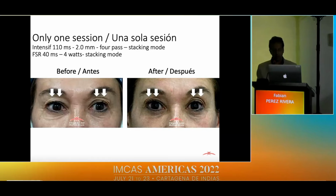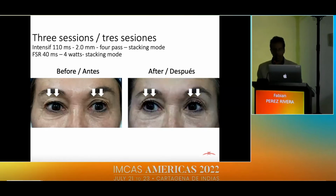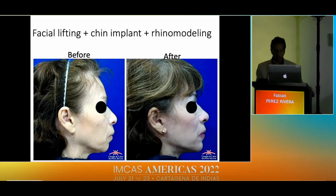and the result. Look at the quality of the skin, look at the reduction on the upper eyelids, and a better result when I complete the 3 sessions and the reduction of the skin in the upper eyelids. This patient is really happy with me.